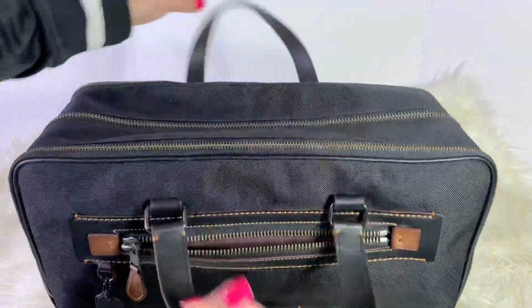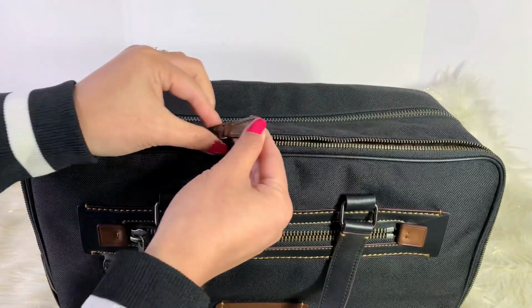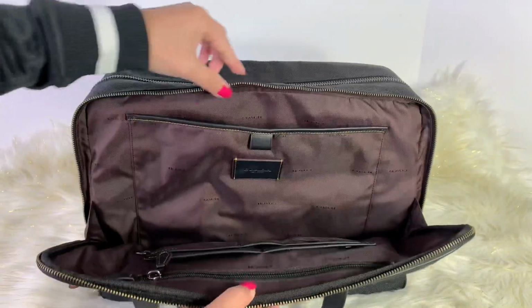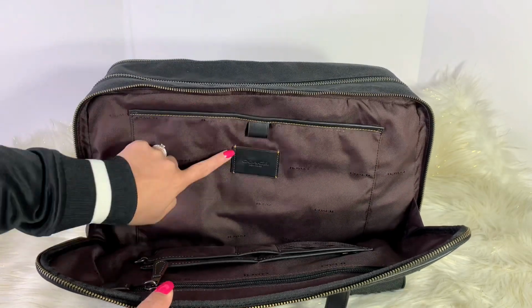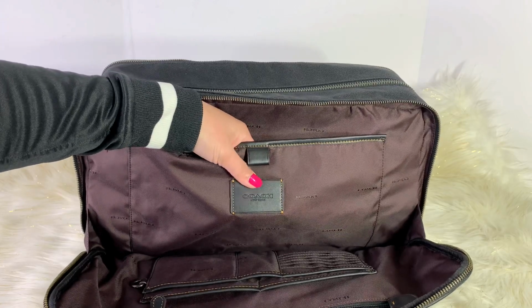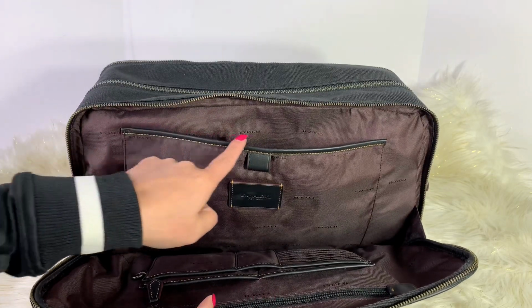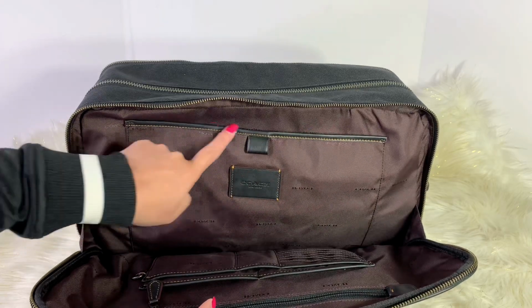And then let me open the first compartment. Yeah, the pull tab is in leather as well. And okay, look at that. Look at how roomy that is. So once again, the detail right here, there is a Coach patch right here, and another pocket, the calf leather detailed in here with this stitching, with the gold stitching right here.